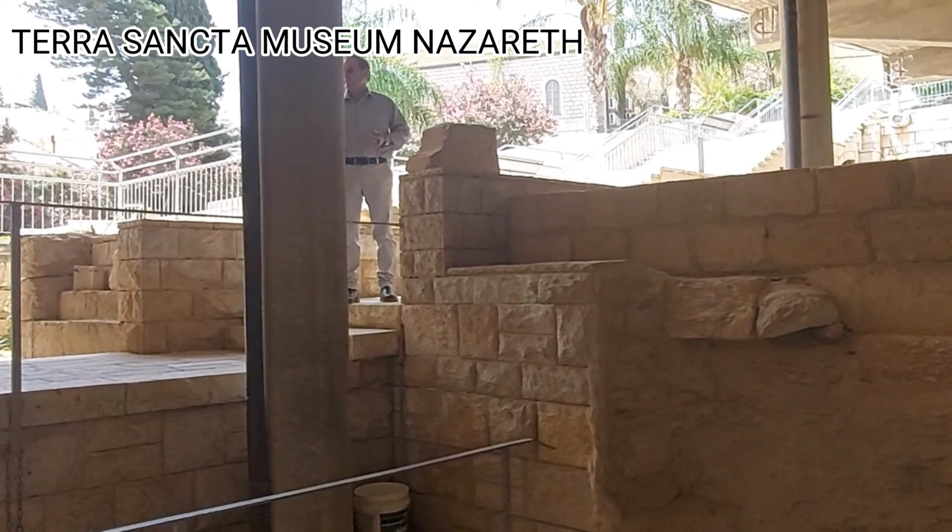Here you can find, directly in a complex of cave houses, the remains of villages from the 1st century AD.